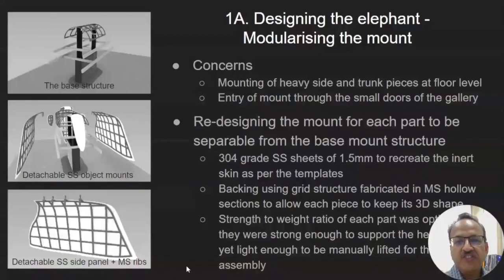The real challenges of mount making came to the fore when we started interacting with the object's conservator, Mrs. Anjali Jain, over the nitty-gritties of attaching the object with the mount. We had to set up the elephant mount in a gallery along with several other artifacts and displays, and the entrance doors to the gallery were rather small. Moreover, each of the side pieces of the elephant armor and also the headpiece was significantly heavy, and it was a rather difficult proposition to adorn the mount with the object in the constrained surroundings in the gallery.